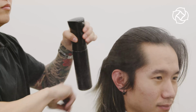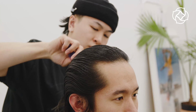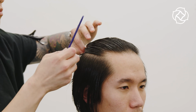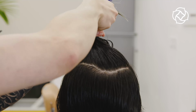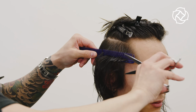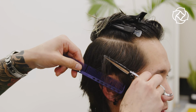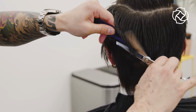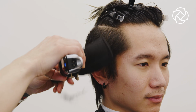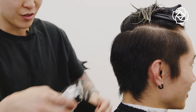Alright guys, so the 2-block haircut is basically a disconnected mushroom, so I started with a horseshoe section to separate the sides from the top. After that, I used my scissors to take off the longer hairs all around the sides. Next comes the clipper over comb. We used it to debulk, but I made sure to keep it further out because Calvin was comfortable with leaving the sides at the 4 clipper length.